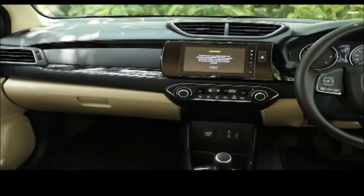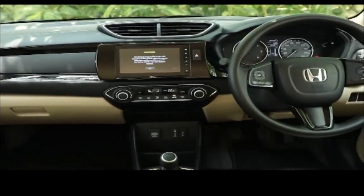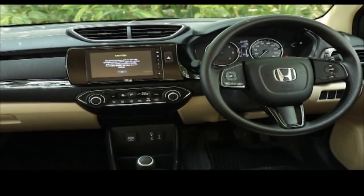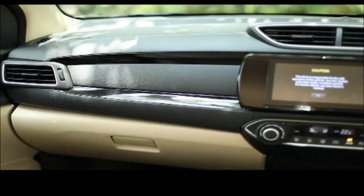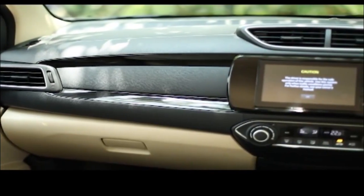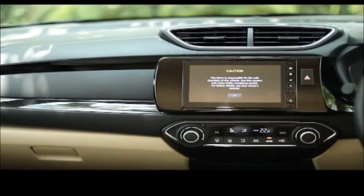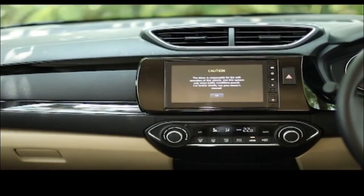With the second generation of the Amaze, Honda has continued to use its favorite black and beige combination for the cabin, and I think it looks great. In fact, compared to the cabin of the previous Amaze, this one is a major leap forward, not just in terms of the design, but also in terms of its overall quality. Of course, for this class of car, for this price tag, you still get scratchy plastics. But if you look at the panel gaps, the switchgear used, there's a level of consistency in here, which I really like. Like I said, the design also looks very nice.